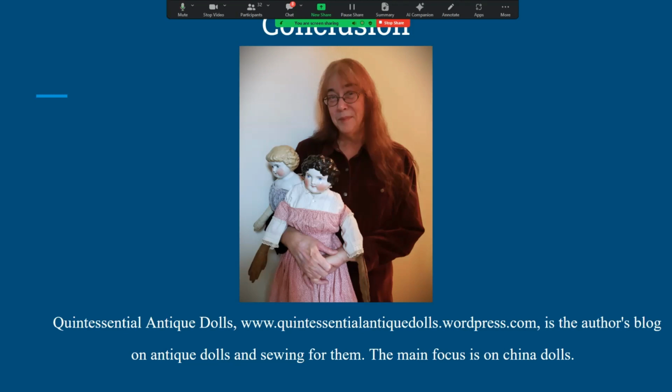While they are difficult to identify by maker, they are uniquely varied in their shoulder head, molded hair, and body styles, as well as in their wondrous variety of dress. How many China dolls are in your collection? I am quite sure that no two are alike.